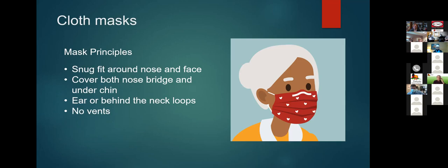And the ear loops can be attached by a styrofoam or plastic device behind the neck if somebody gets a little irritation behind the ears, or it's just not comfortable for them. And importantly, there have been some masks that have had vents, and those are not recommended by CDC. Next slide, please.